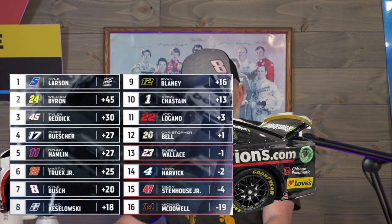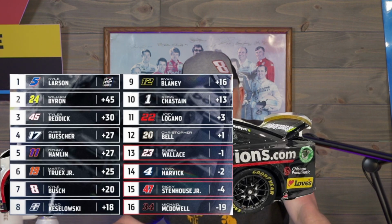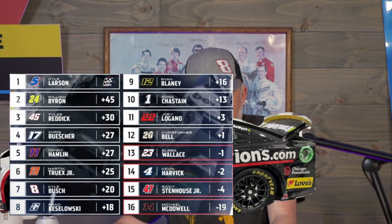But at this moment, let's go back to those points. What's going on here? Look, all the way down in the bottom. He's 19 back. Now, that's not insurmountable or anything. 2 good stages, and you're right there with everybody. But being 16 out of 16 is not a good look. And, I mean, it can still happen, but it's going to be hard. You have to nail these races week in, week out. These guys are pros, and everything has to count. And the 34 is just not having good luck.